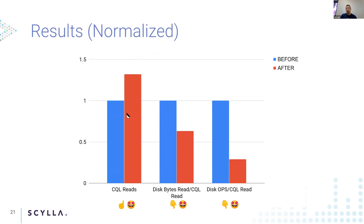The results here are normalized. Blue was Scylla 2.3 and red is Scylla 3.0, normalized to 100% of what it used to be. So you can see that for SQL reads, now you can do around 35-37% more reads than you could before. And the amount of bytes read from disk per SQL read operation dropped by 35% as well. And the disk IOPS operations drop by around 65%. So very big improvements for range scans, full scans, and everything related to it, paging as well.